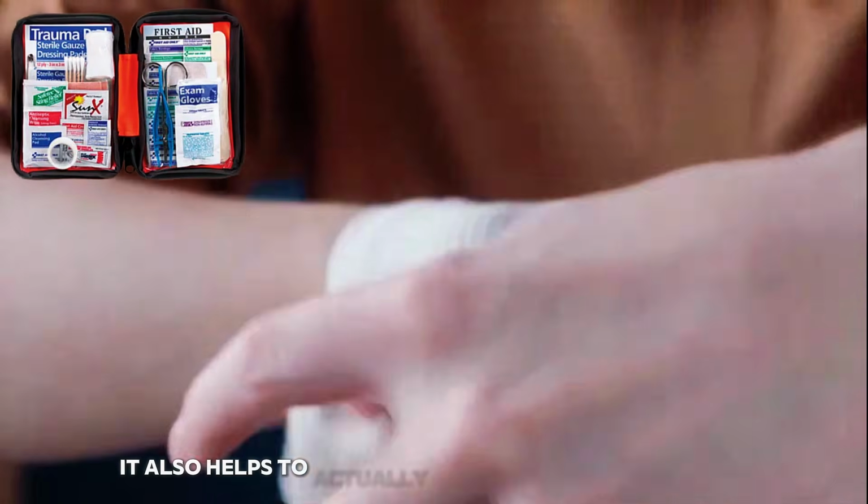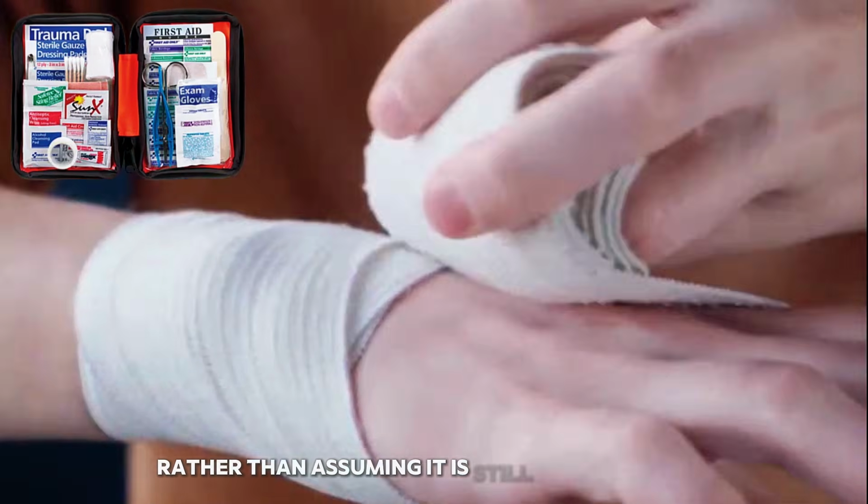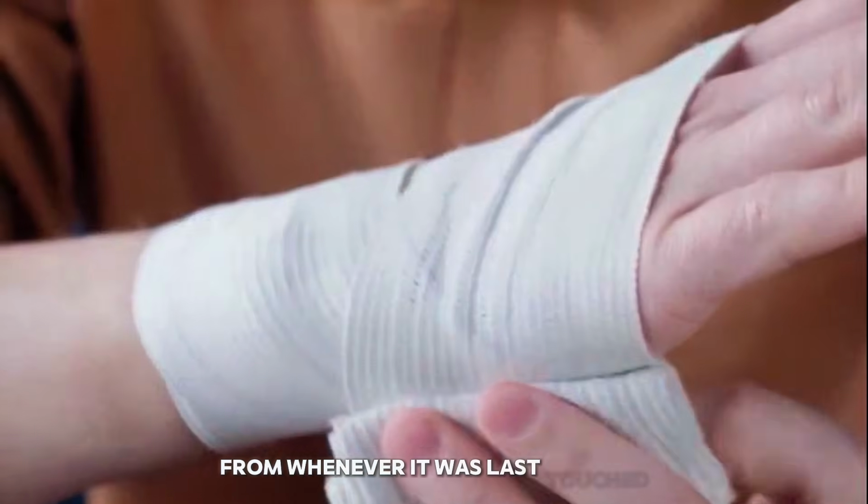It also helps to actually open the kit once a season and check it, rather than assuming it is still fully stocked from whenever it was last touched.